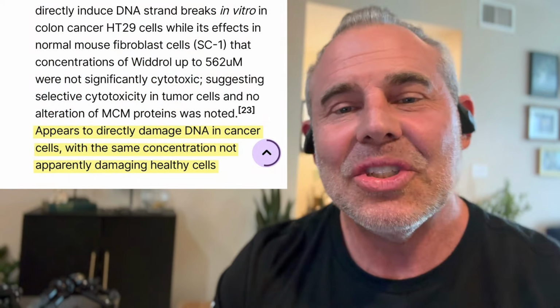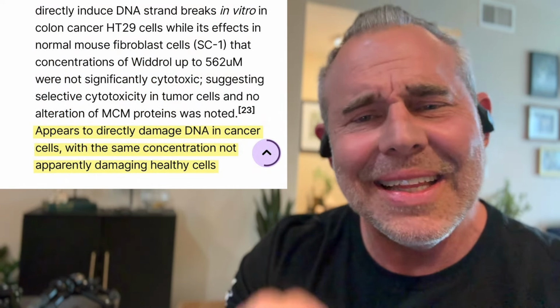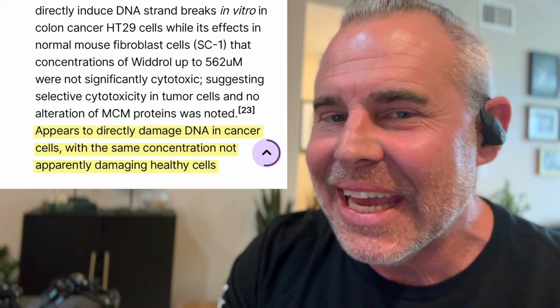But not just the activation, the targeted effect on cancer cells. So here's a study where they came to the conclusion where it directly damaged DNA in cancer cells, but apparently didn't damage healthy cells. So what is apoptosis? Apoptosis is the destruct button that the body pushes to actually eliminate damaged cells within the body. But it does have an orderly process by which the genome in a cell is actually broken down.